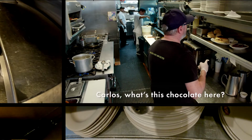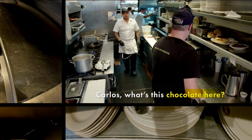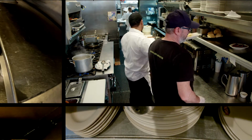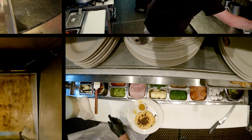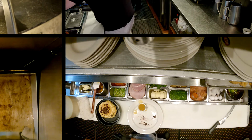Carlos, what's this chocolate here? I'm asking Carlos about that chocolate chunk pancake because it's sitting here and I don't see it on one of these tickets. So it's either an extra one, it's a mistake, or I'm wondering where it is. It may be missing for a delivery order that was already packed up.